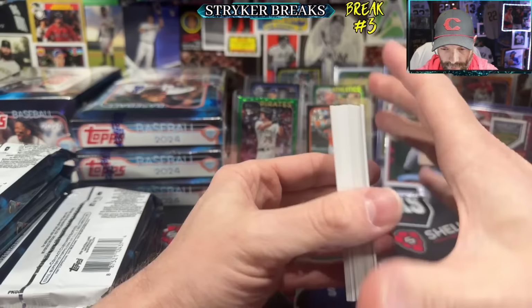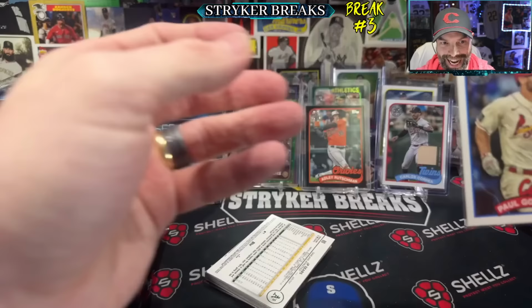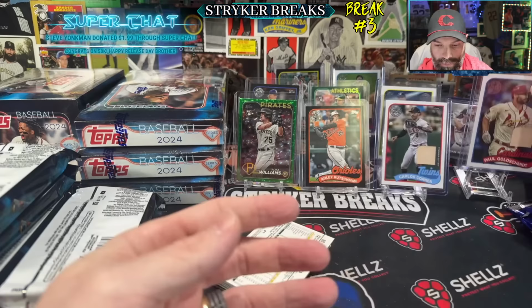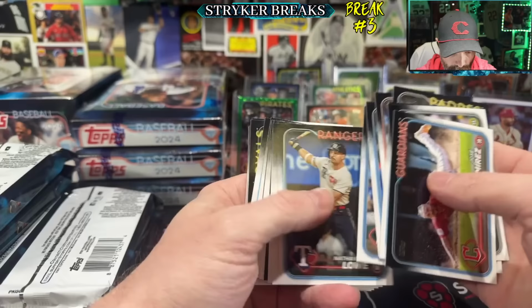Paul Goldschmidt game used bat relic. Steve with $1.99. Congrats on 50K. Happy release day, brother. Thanks, Steve, I appreciate it, man. Big 50K. Feel like I can finally take a breath. JP Sears gold foil. Oh, yeah, we are in a jumbo.